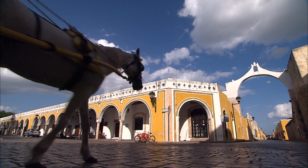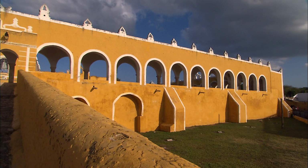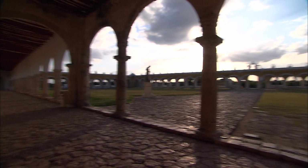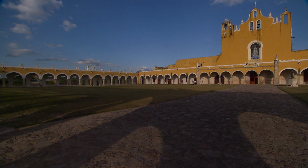You see the color yellow everywhere in the town. It reproduces the color of a Franciscan monastery. In the middle of the 16th century, the influence of the Franciscans was expanding. The Franciscan friars introduced Catholicism in this place. So little by little, this was considered the capital of Catholicism right here in Yucatan, in old Mexico.